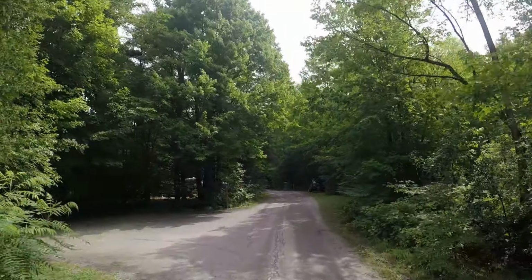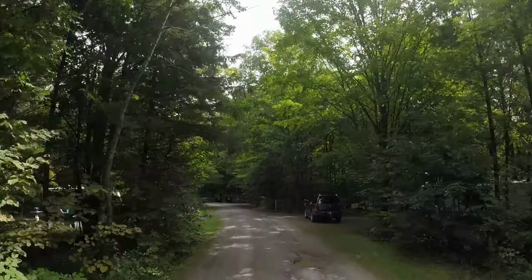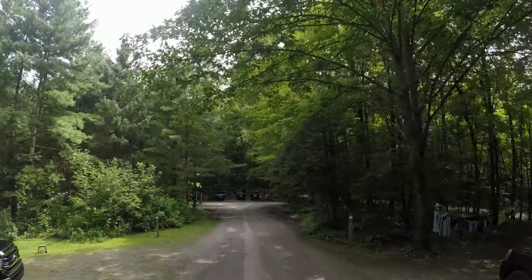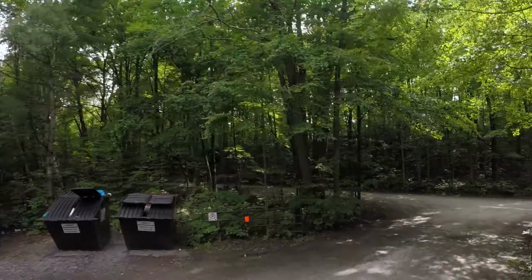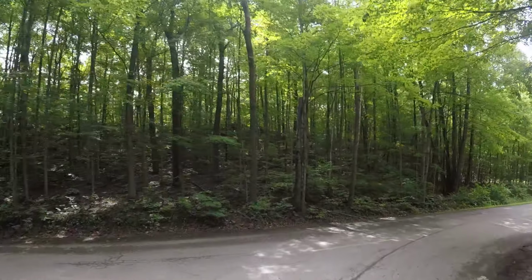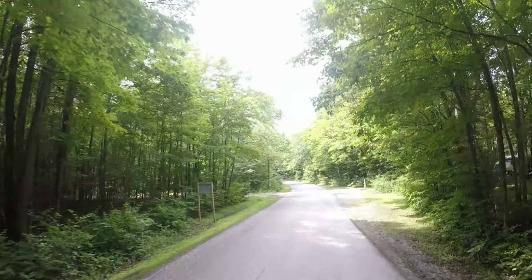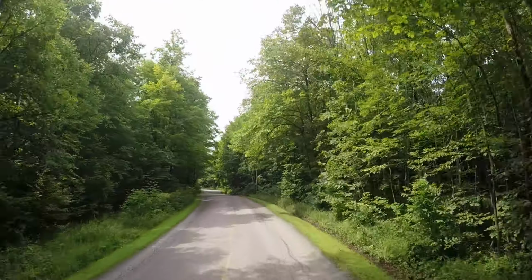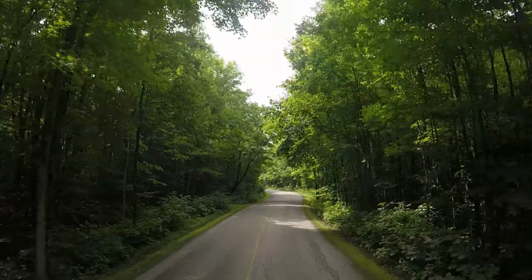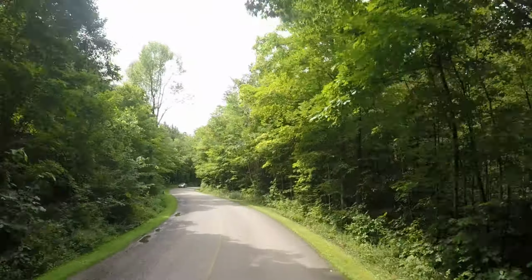Now, as you approach the exit to each campground, which is also the entrance, they have dumpsters located there. So if you need to throw away anything, you can drop it off on your way out of the campsite as you're leaving. So you don't have to really go too far if you need to dispose of your garbage. So we're going to head back towards the ranger station.